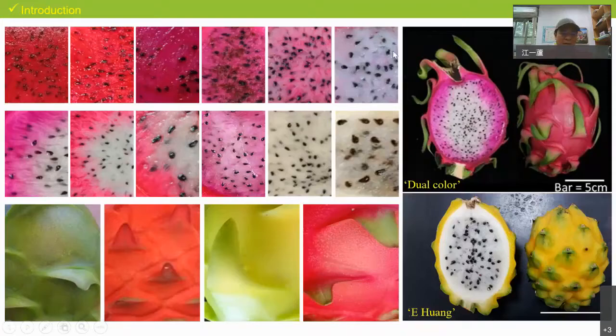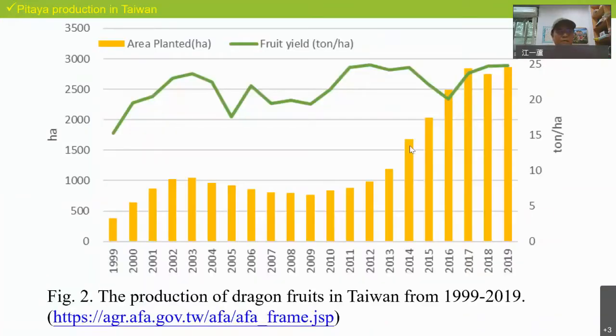Dual color variety has red flesh around the surface and white flesh in the core part, which is a very attractive high quality fruit. On the other hand, the dual color variety has a green scale, which contrasts with the red skin. 20% of the common clone varieties belong to Hylocereus undatus, while 80% of them belong to red flesh Hylocereus species. Dahong and Fuguihong are the most popular varieties, with 80% and 10% of the market respectively. In the future, we hope to bring more varieties for export.